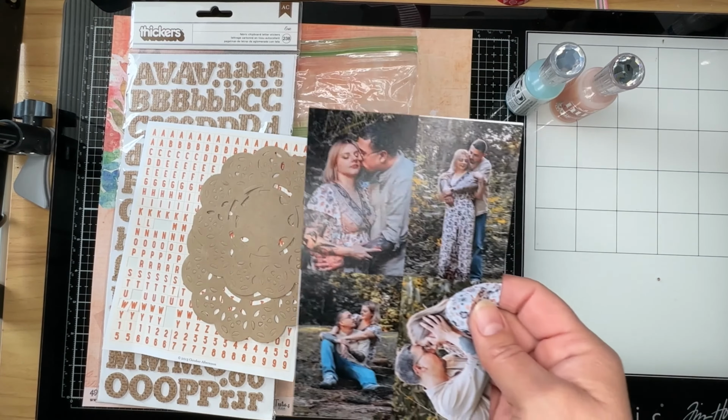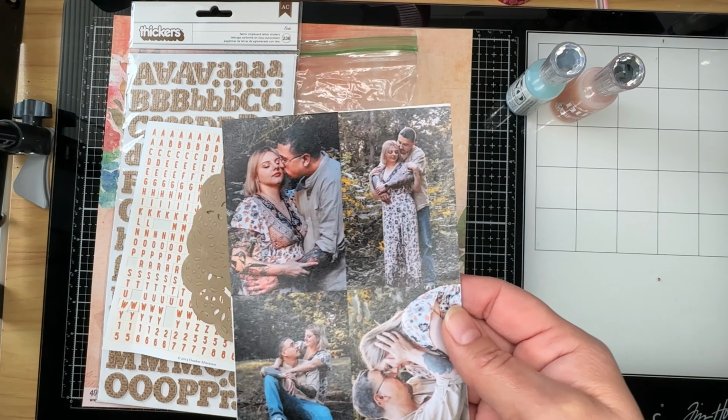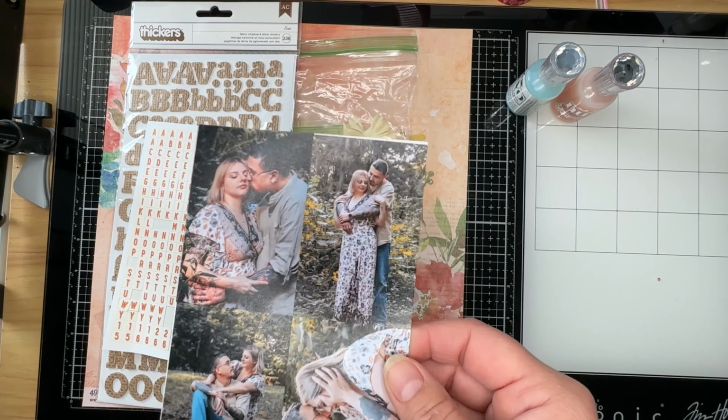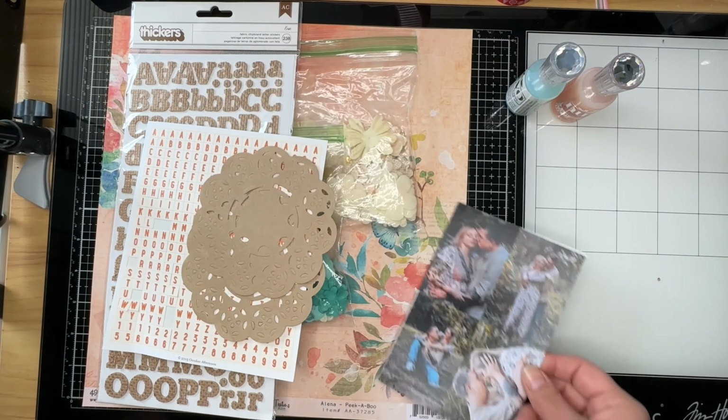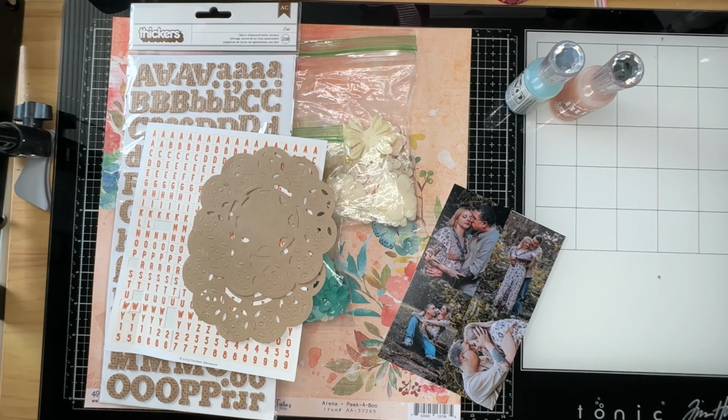Oh, these pictures are of my beautiful oldest daughter and her wonderful husband, Dre. They had some anniversary photos taken. They never had wedding photos, so they got a series of photos taken for their anniversary, and they're beautiful. This is only 4 of them. So I'm going to be using 3 of those photos on this layout. I haven't decided which of the 4 I will use, but we'll make that decision here in a little bit as well. I'll be right back.